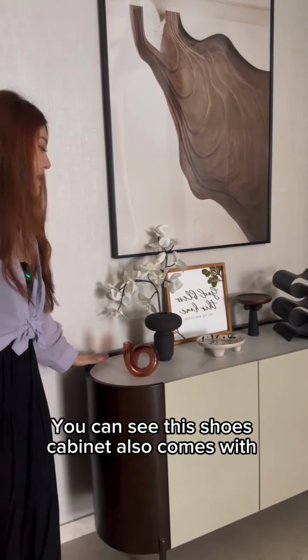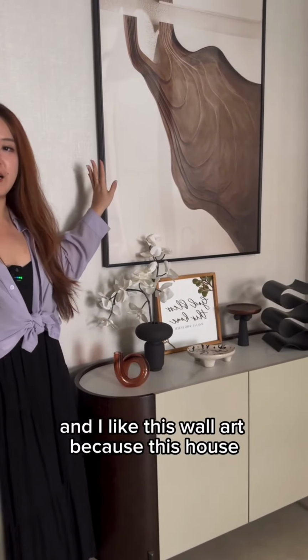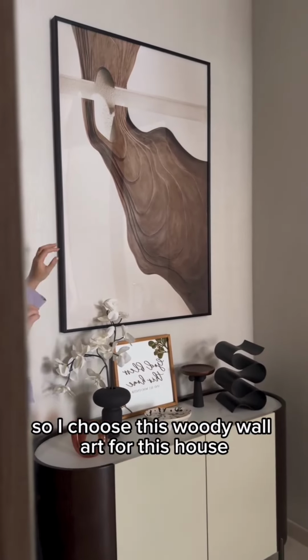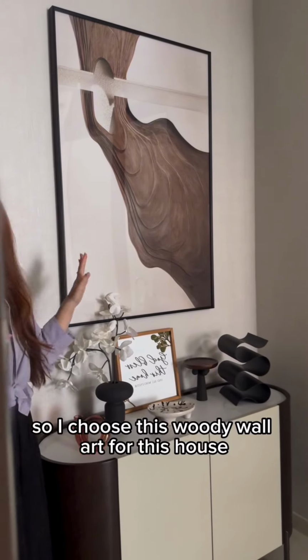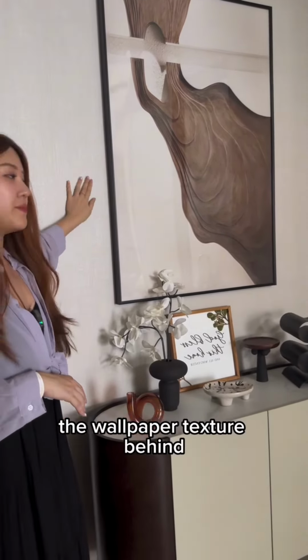Also you can see this shoe cabinet has curved corners and also wood. And I like this wall art very much, because for this house I want to give it a little bit of an organic feel, so I purposely chose this woody wall art. Yeah, and it looks very good with the wallpaper section behind.